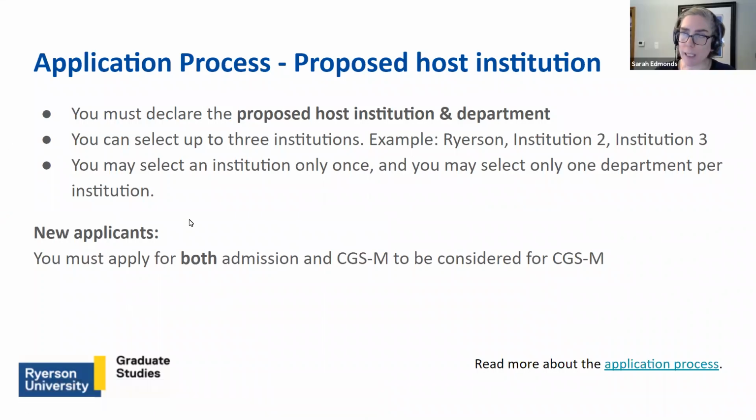As part of the application, you need to declare who the proposed host institution is. This is the university at which you plan to hold the award. You must declare the proposed host institution and department. On your application, you can select up to 3 institutions. So for example, if you're an applicant to master's programs, you would select Ryerson and 2 other schools that you're applying to for master's.